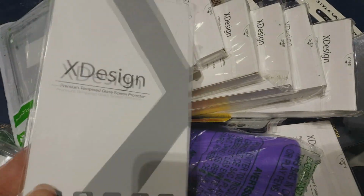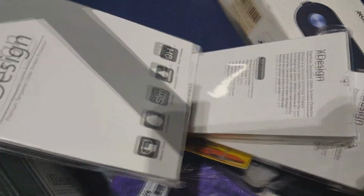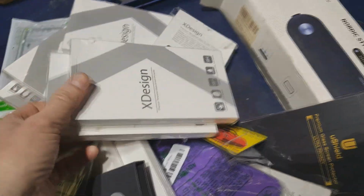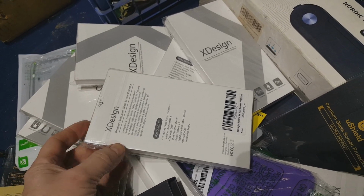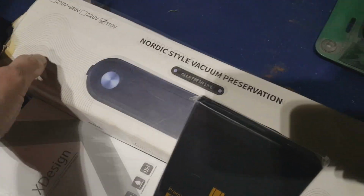These are like glass covers for cell phones and stuff, and maybe there's some covers in here. Yeah, all free. Pretty crazy. And it was kind of crazy because when they say free stuff, everybody comes running, and so I had to pick this stuff and get the heck out of there. This was free too.